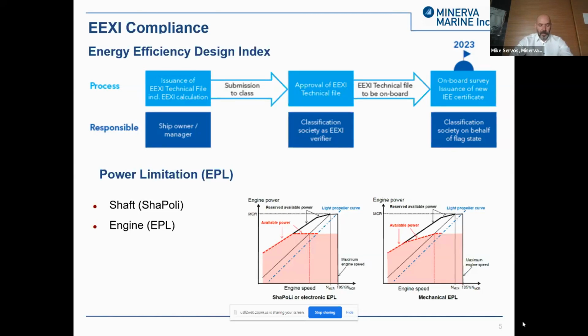The draft EEXI implementation guidelines were just released yesterday. This is a document from IACS. The latter, in combination with the short deadlines, is expected to create a bottleneck in deliverables both from providers as well as from classification societies when it comes to EEXI technical file approvals.